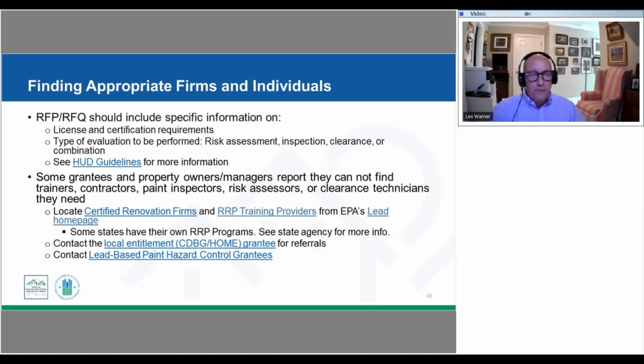So if you're falling under federal procurement requirements. If this is an owner of the property who is going to be doing that, they may not be triggering federal procurement requirements, but we would need to make sure that that contractor had the appropriate licensing and certification in place to do the risk assessment, the inspection. We're also going to be talking about clearance. So when we're seeking appropriate firms and planning ahead on staffing, we're also going to need a certified clearance specialist to be able to conduct that for you.